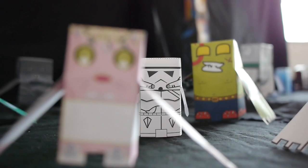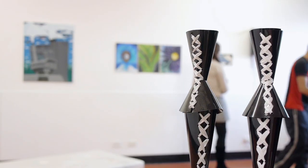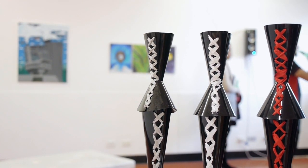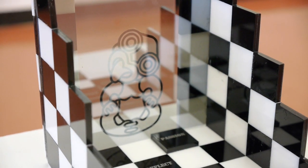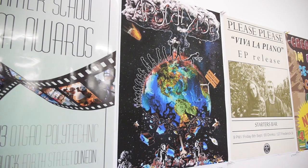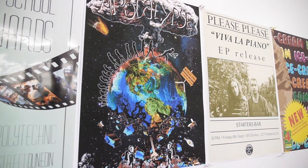To put on an exhibition, to be honest, I didn't realise how much planning comes before the exhibition. Like, we really had to come together at the end of the year, the whole class, to put this together, and it feels really great to just show what we've done over the year and have other people come in and appreciate it.